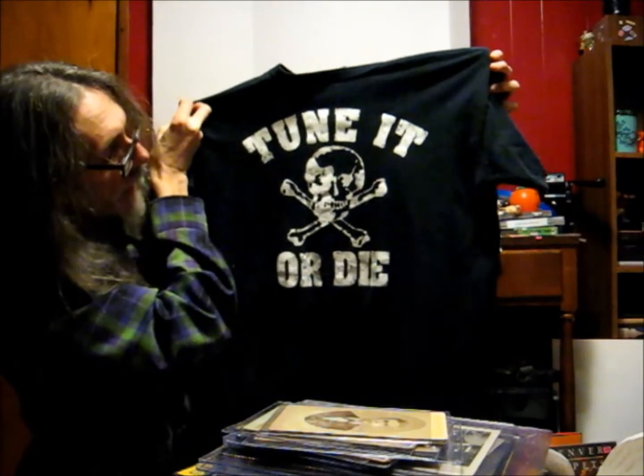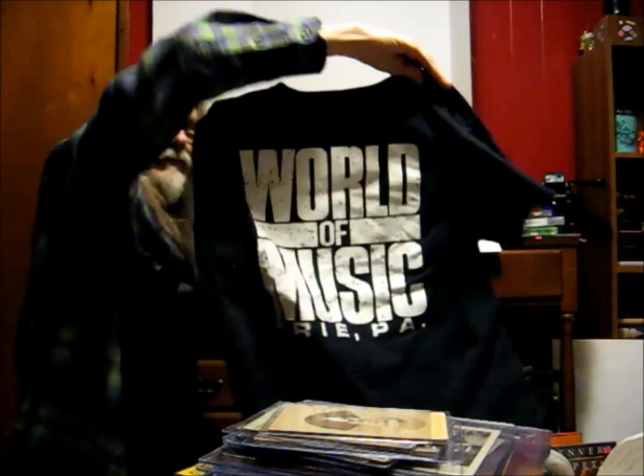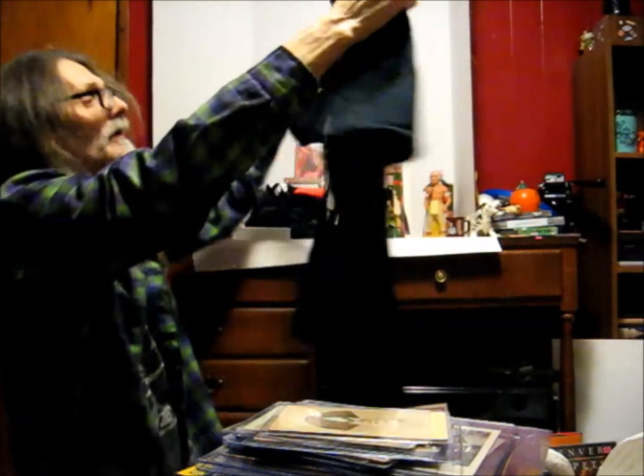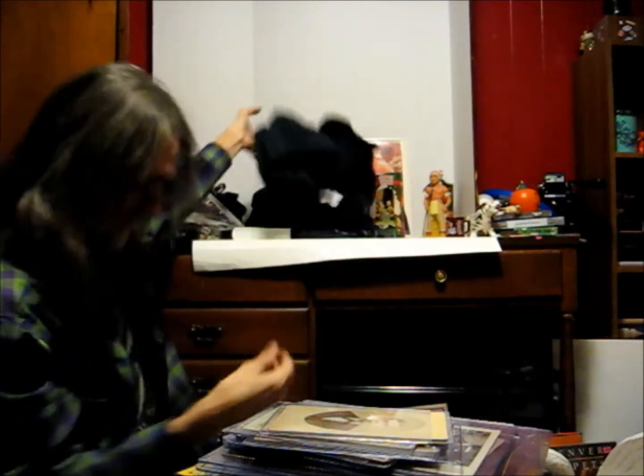classic Tune It or Die, I know I'll sell it. I'm going to probably ask 20 bucks or more. It's a World of Music Erie, PA, which I'm confident I'll be able to sell. I'm going to check to make sure they aren't still selling them, because it's not real old.